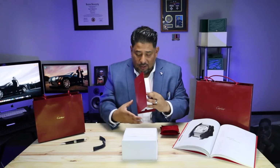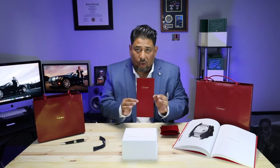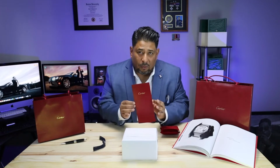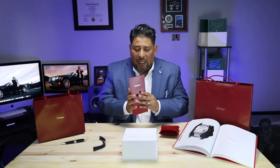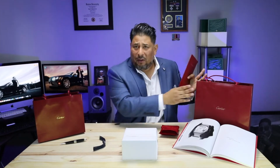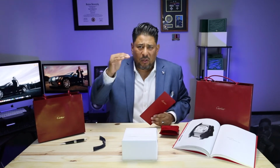Look at this. Here's Richard's card right here. Here's my receipt. But just to show you guys the quality of materials, the quality of basically marketing that they do. Because once again, I want to feel special. And even just having this little envelope here that says Cartier and it has the same feel as the bags, same feel as everything, it just makes everything go to the next level, guys.